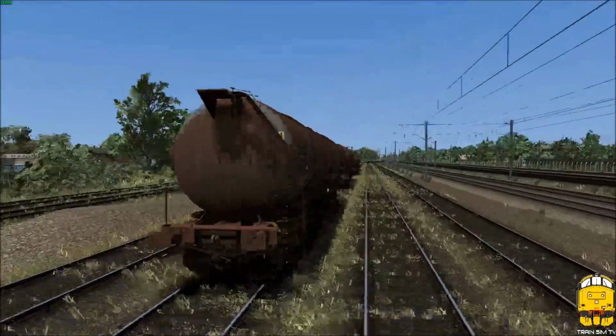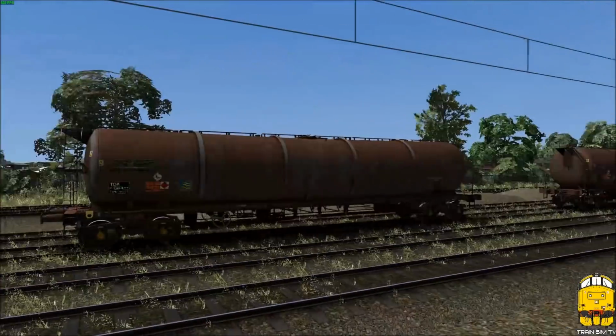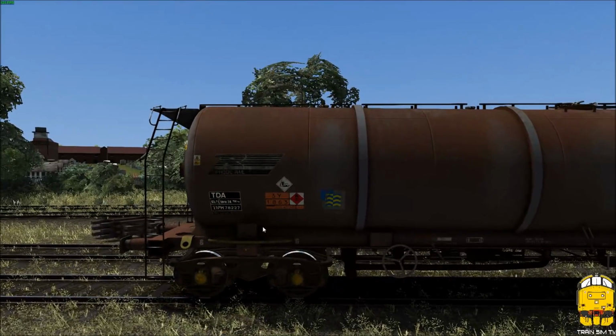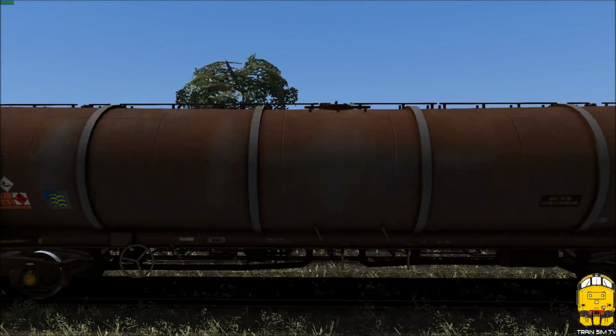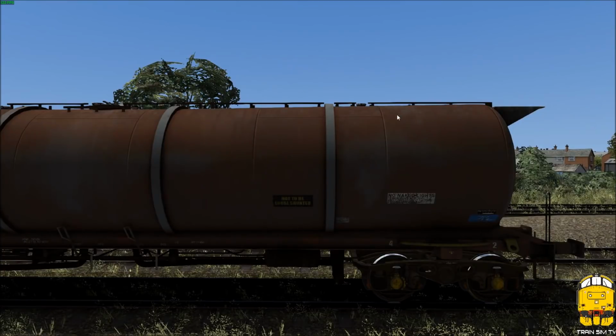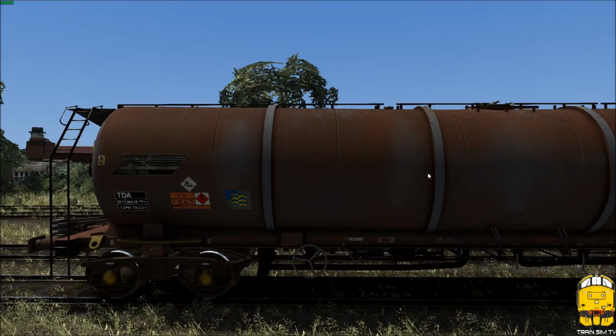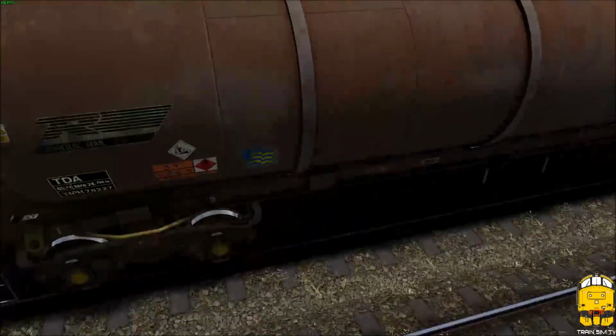We'll move on now to our rusted version. So I've got 3 different states of weatheredness. We'll start off with this one. With this one, the bodywork's filthy, but the rings are all clean, which is quite cool.